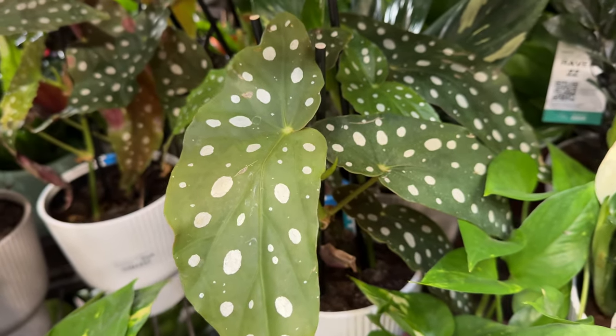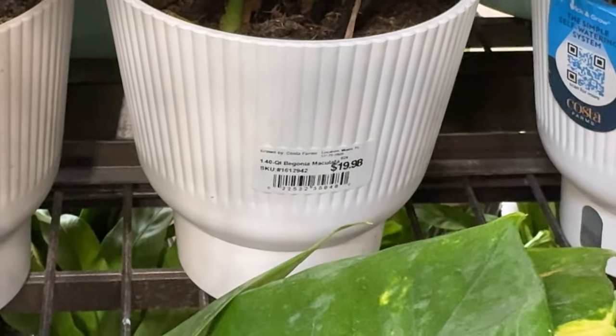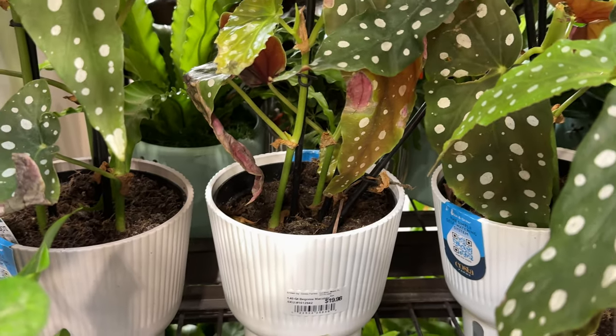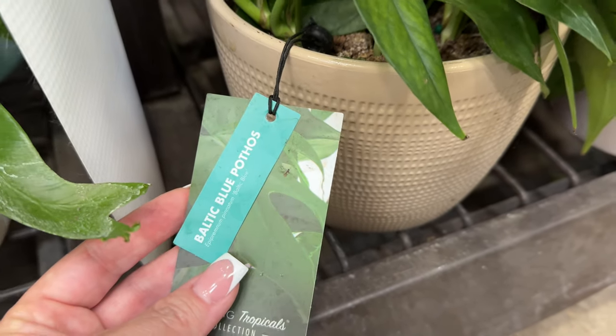And then we have these beautiful begonias. I think they're begonias. I'm not sure what they're called. So I just found the name there. Begonia maculata. And I have a Baltic blue pothos.